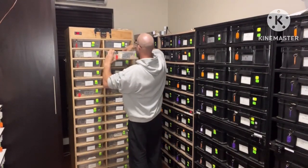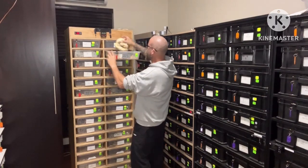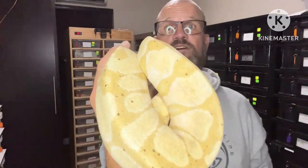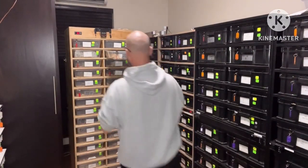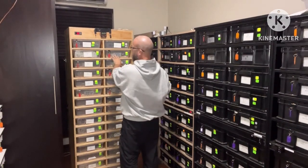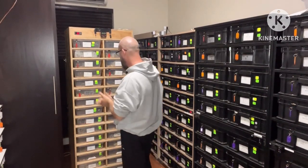Yeah, here's a much better example. Don't bite me. This is a banana Enchi male. Look at those black spots. Those aren't mites, that's actually the black spots on the snake. So that's what happens with banana. That's why I'm looking at that yellow belly Mojave and thinking it can't be banana, because she's an adult and she does not have one black spot on her. So that's a problem I've got to sort out. I've got to find out what it is.